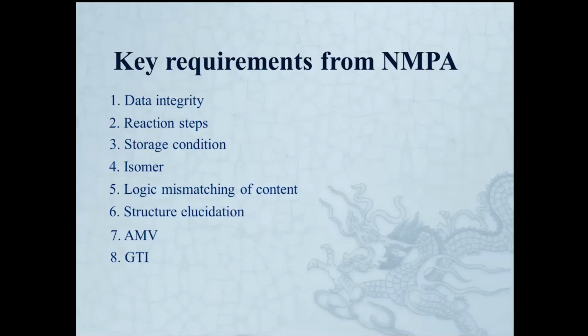The AMV, the key part is because everybody will do the AMV on the final product. But how about the intermediates? And sometimes the requirements can extend to the KSMs. That creates the challenge. But it is the key requirement from the NMPA because they cannot come in for the audit for each and every application.